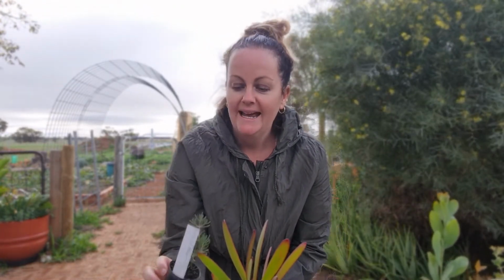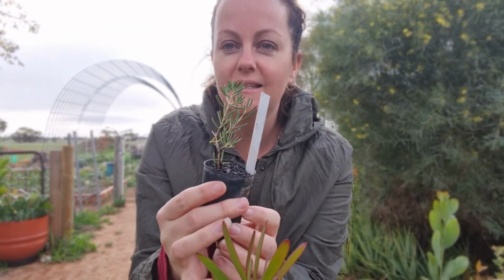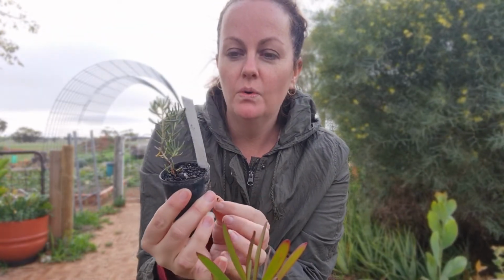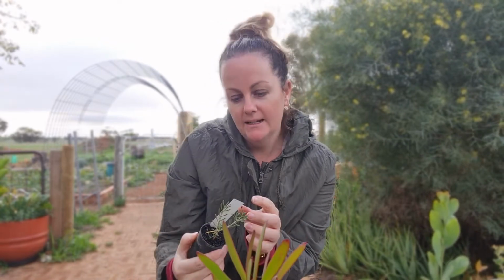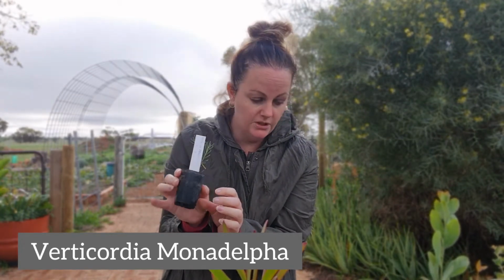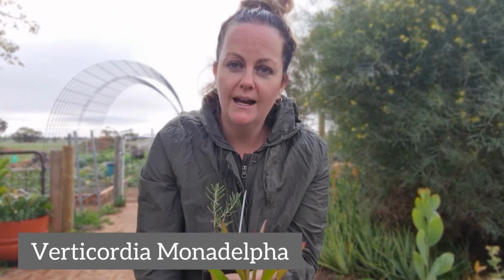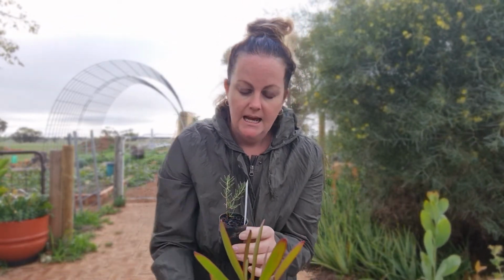Okay, so we've got this one, which is a small dense round shrub, and it's called Verticordia Monodelphia, or known as pink cauliflower. This is actually another West Australian native, and this is so popular in cut flowers that it's becoming harder and harder to find in the wild because people are illegally harvesting them.